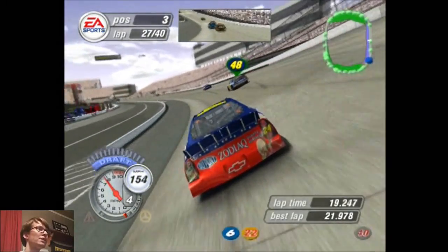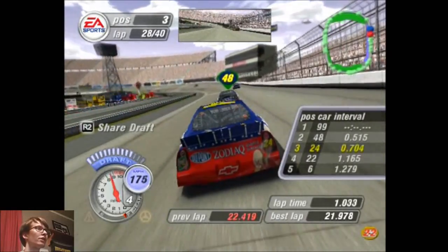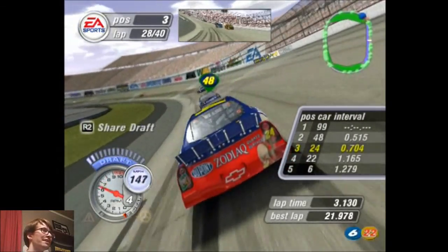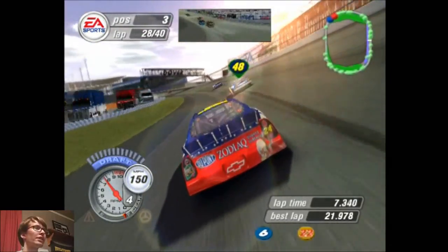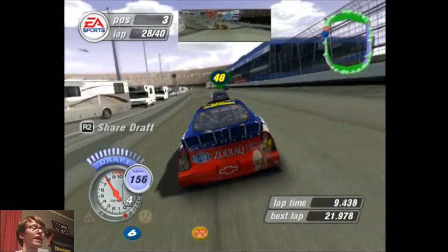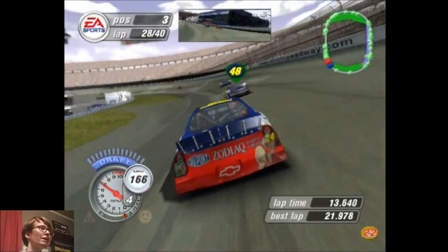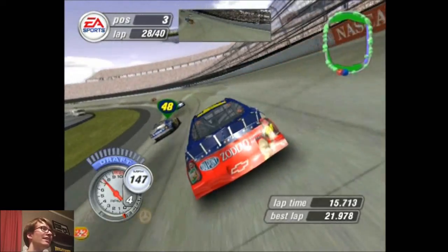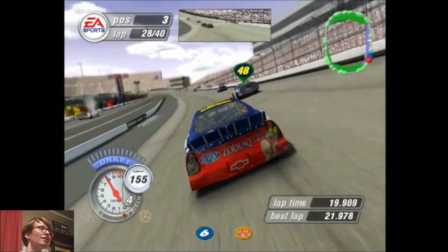man, Ken Schrader has been totally screwed since Zachary killed him in NASCAR Thunder 2002. If you guys remember what that was, look up the Joseph versus Zachary episode, whatever the hell it is. Just NASCAR Thunder 2002. Oh my god, so many flips in 1 second. Yeah, he's dead.